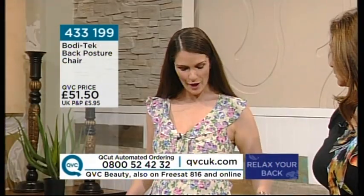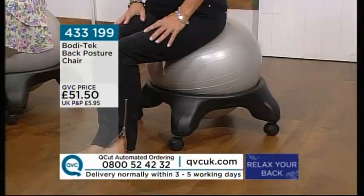It's all over. That's why the Bodi-Tek posture chair is so clever. It's a really, really simple idea. You have to give yourself good posture on the chair, otherwise you'll know about it straight away. It gives you good posture straight away. It teaches you good posture, and then it will help you maintain good posture. So if you've ever thought, people have pointed out I'm starting to slouch, or you're feeling that back pain, this chair is going to sort you out. It's going to help you.